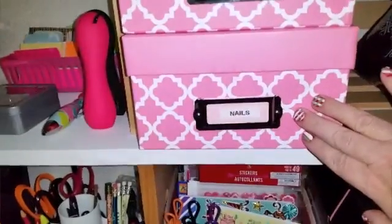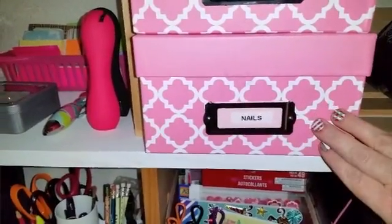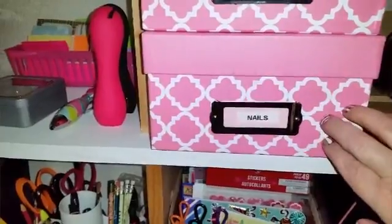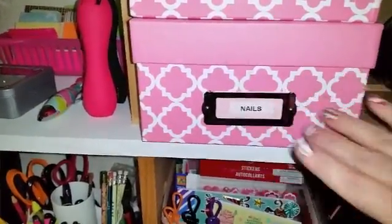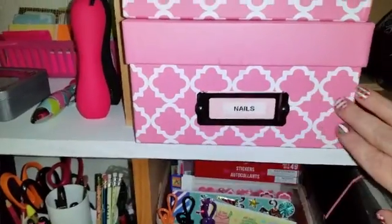So nails I don't get into all the time, but that's just one of my things I want to start doing because I have collected a few things, and even though I have short stubby fingers and nails, I like doing them every now and then and playing.